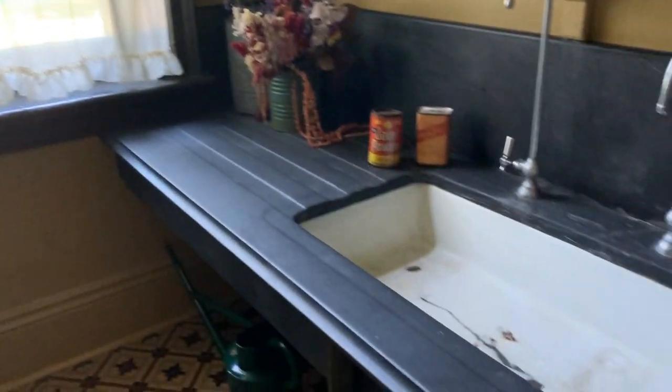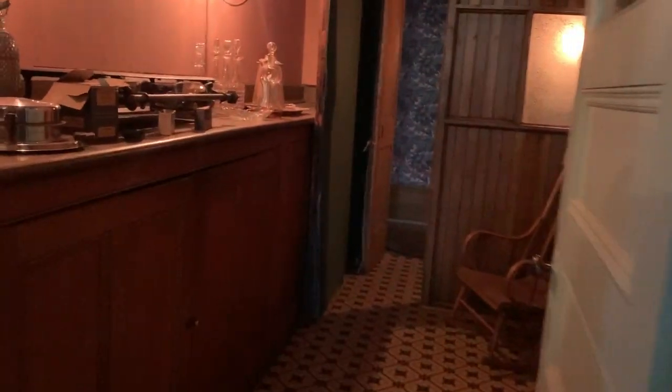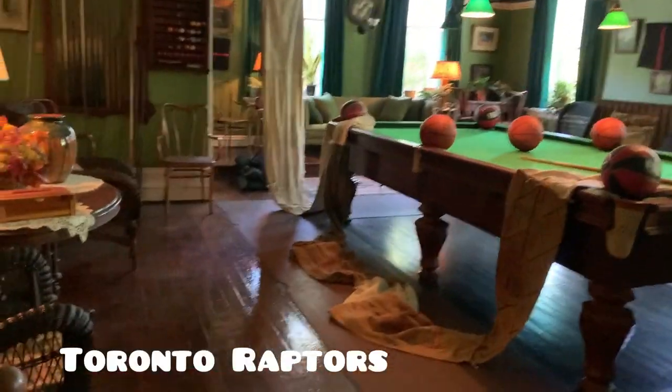Look how short the sinks are. But beautifully done, right? Look at that, they even had a watering tap back here. Oh, it's beautiful. And I guess this butler's pantry onto a serving pantry, I would imagine. Look at the oil light. Absolutely beautiful. And the silver and crystal. The old toaster. And this is the billiard room, which they're honoring basketball this week, or this month, I guess. And look at the art up there.